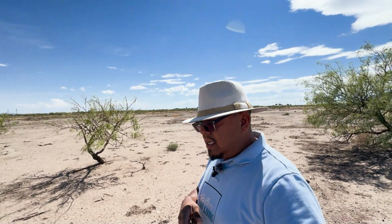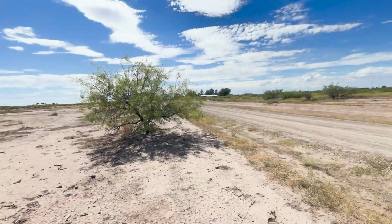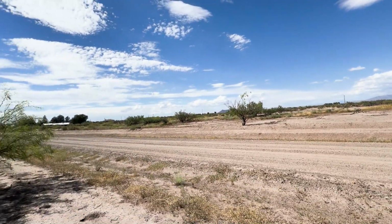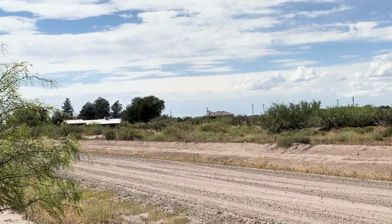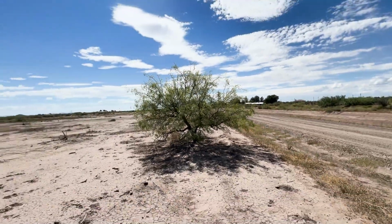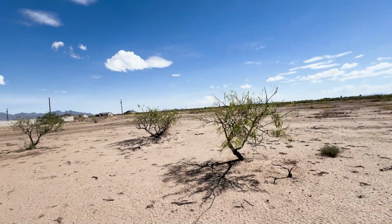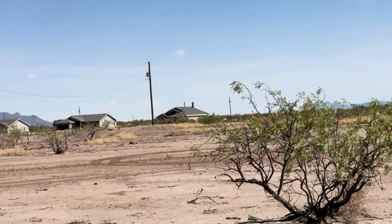If you guys have any questions and you're looking for cheap land, somewhere to retire out here in Deming, here it is, guys. We just show you what it still looks like. It's just a bunch of raw land still. There's homes all around. Some houses there. Other houses over there.